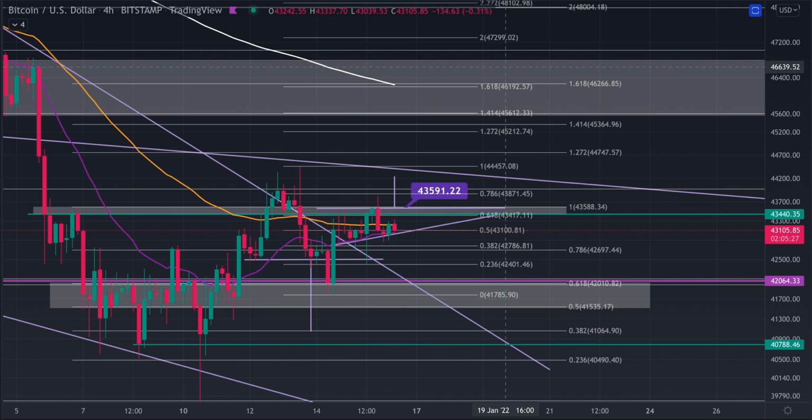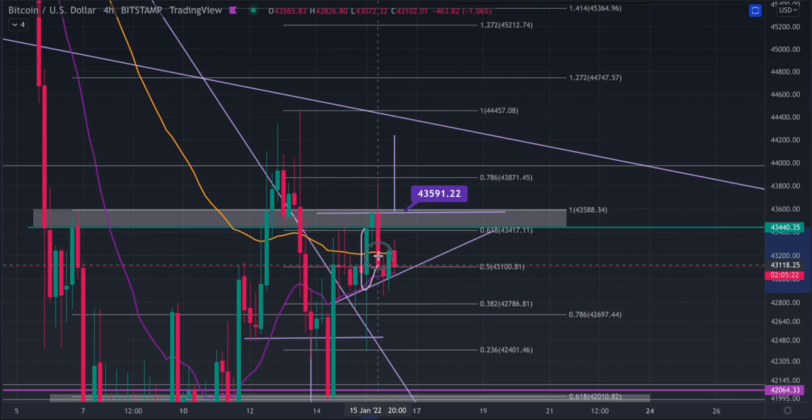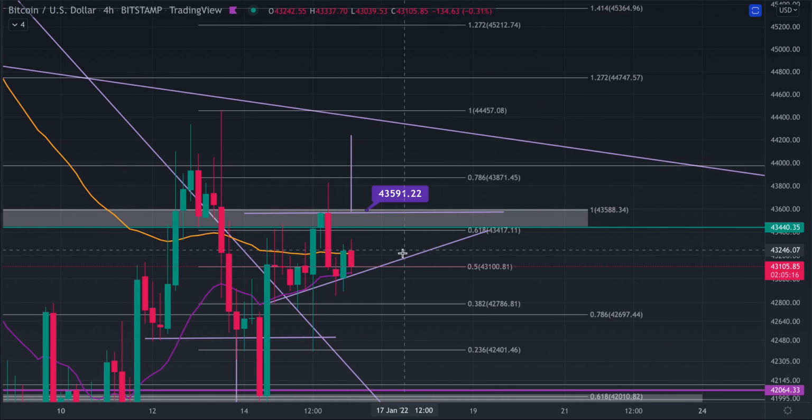So I hope you guys understood today's update. I am seeing that double bottom at the moment over here. Very nice bullish hammer on the first bottom. You've got a spinning top over here on the second, a bullish engulfing as well, but not a convincing break above the 55 4-hour EMA.